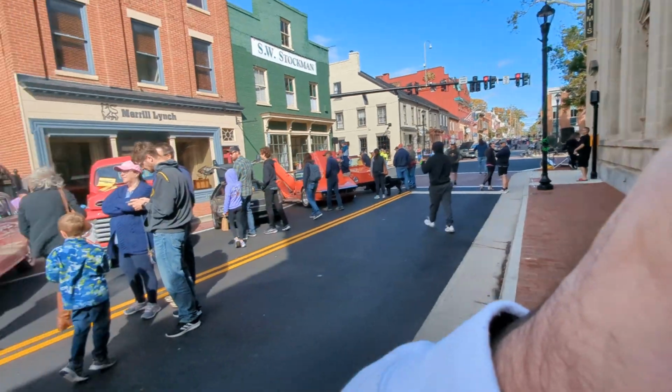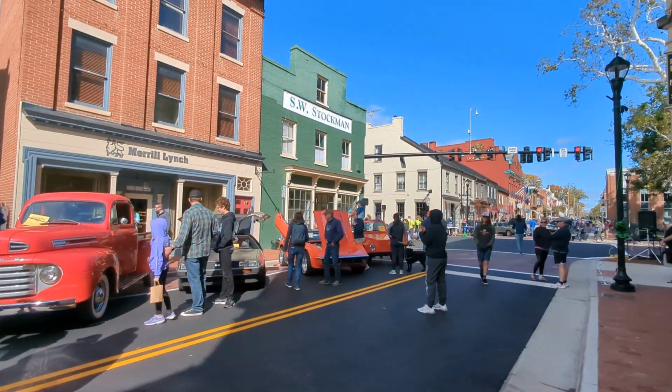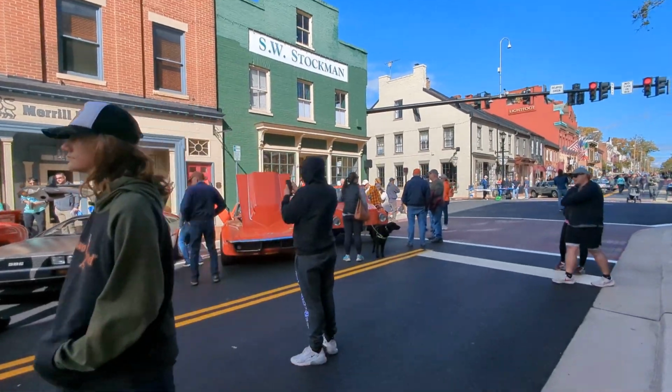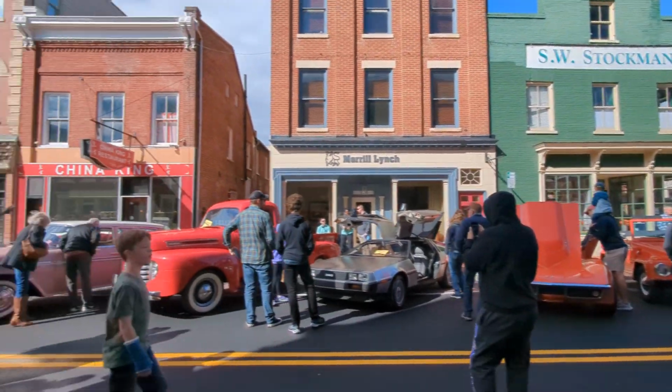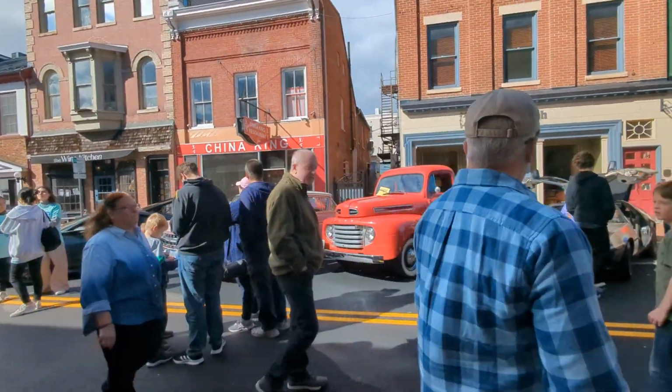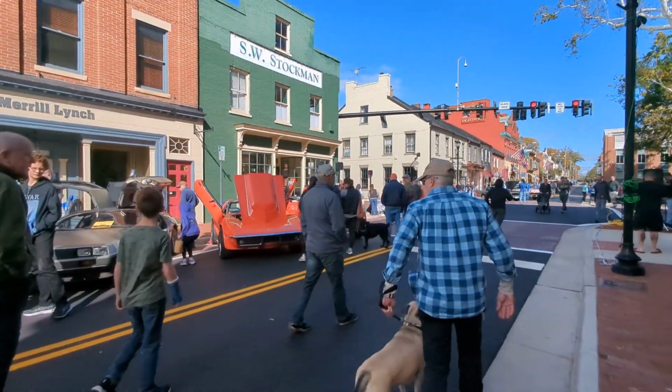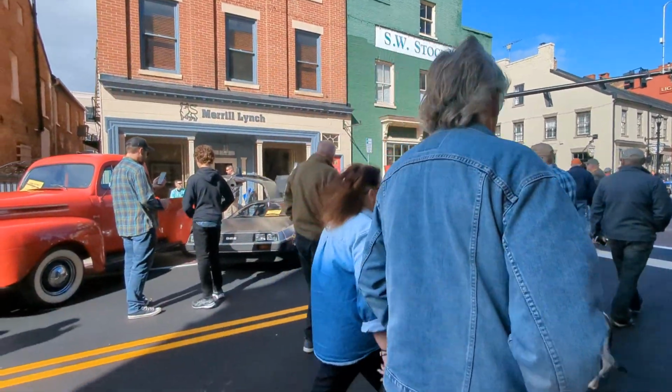Here we go. All right. Woohoo. And we have lined up here some very cool cars. But you know what? I'm going to run down this way. I'm going to go every direction here. So it's going to be quite something else. Just so many cool cars here today.